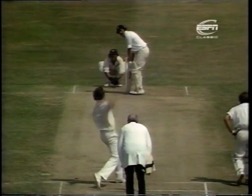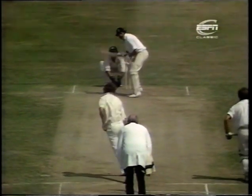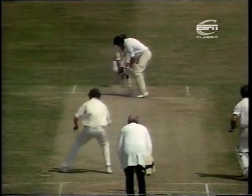This is how he finally went, taking this little pace down the wicket, making it into a yorker there.